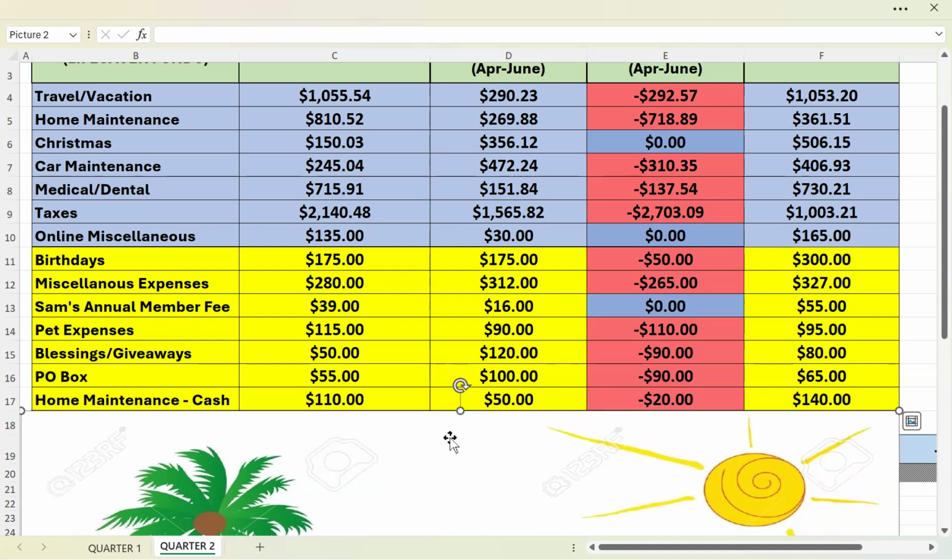Okay, home maintenance cash. This is just cash I have sitting around in case I have a small project, something that needs attention. It doesn't cost a lot of money, and I can take care of it with cash. So I had a beginning balance of $110. I saved $50 in this account. I spent $20, and so my ending balance is $140.